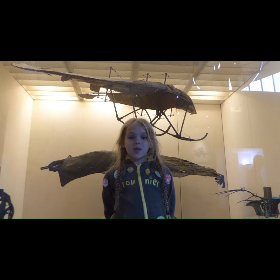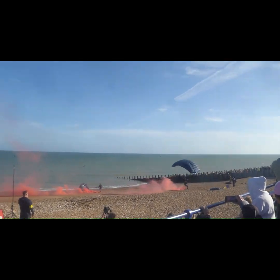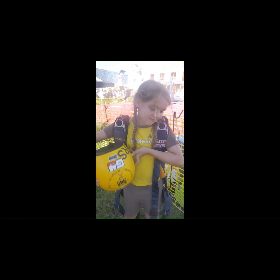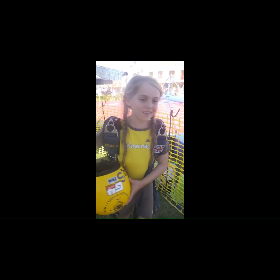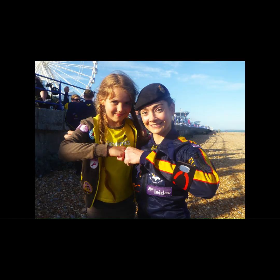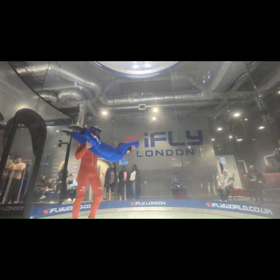Number 10. These are ornithopters. Number 11. These are a group of parachuters called the Tigers. This is a tiger parachute and helmet. And this is me flying at an indoor skydiving centre.